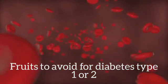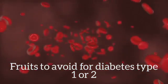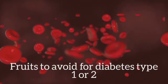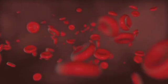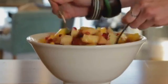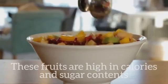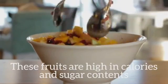Now, let's look at the kind of fruits you don't need to eat if you are diabetic. Now, one of the things is that those foods might probably add to your sugar level, or obstruct the production of insulin in the body, or make you feel sick, or make you dizzy, and can also cause some of the symptoms.